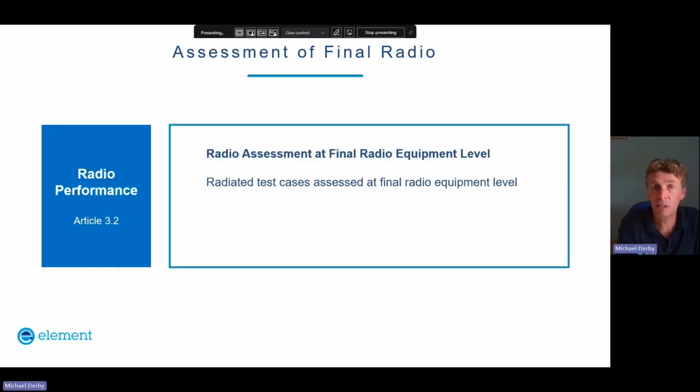Now, again, as we said with the FCC, the radio performance is where you could start to save some time. The radiated test cases, again, there's nothing that says you have to do this, but everybody tests the radiated transmitter test cases in the final host. Why do we all do that?